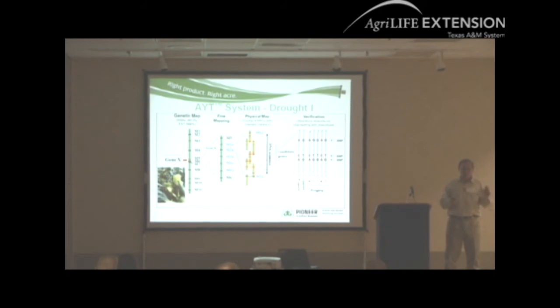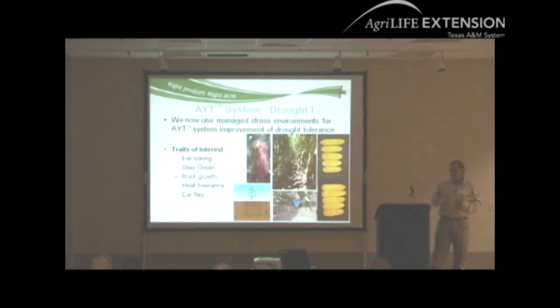And basically what our breeders are doing now is they're selecting gene segments based on the phenotype of that plant. So they can go out and look at that plant. If they have hybrids that have some type of desirable trait under stress, they can take that plant back in and use some molecular markers to identify those traits or those genes that are actually responsible for that drought tolerance, and they can start moving those traits into our elite genetics.